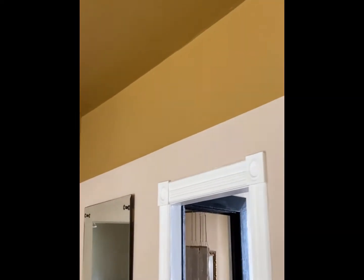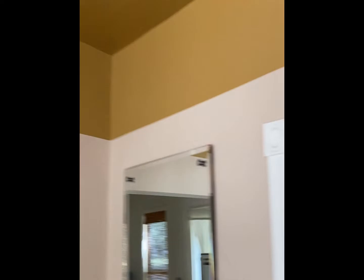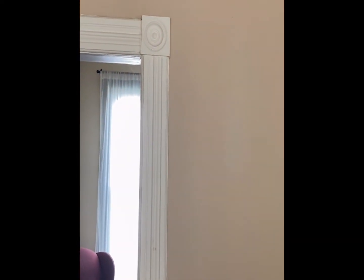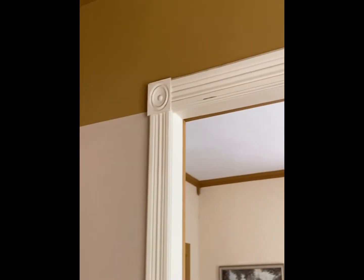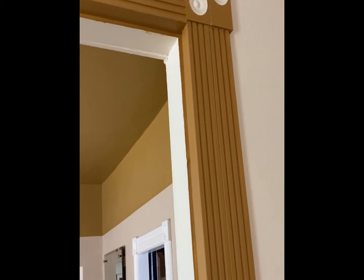There's no molding in here, but that's on the list to add, inconsistent with the rest of the house. And you can see rosettes. These ones might be original, I think, on the inside. If you go back to the front room though, I don't think these rosettes are original, but I'll have to figure that all out.